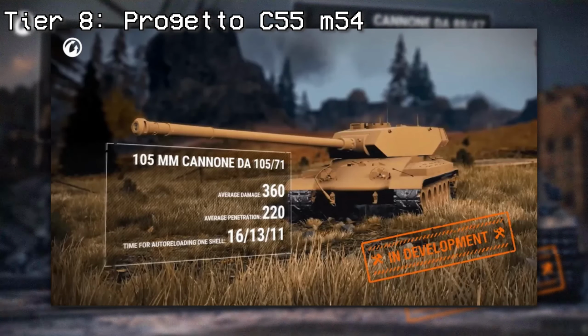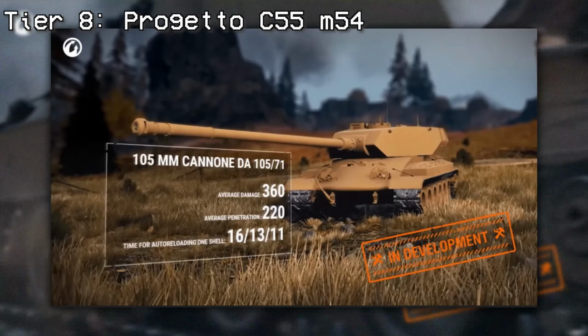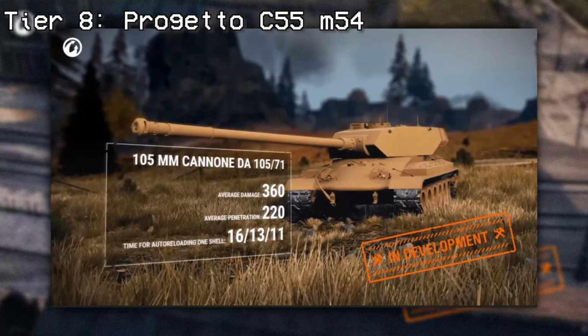But anyways, the top gun is the 105mm Canon .105-71. This is the tank's first auto reloading gun for the Italian heavy tank line, and it's a decent gun.